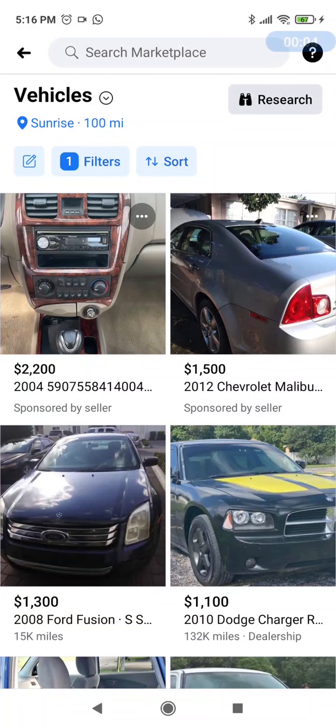We are at Marketplace in the Sunrise Fort Lauderdale area, 100-mile radius, and we're looking at cars and trucks between the price of $300 and $1,500. All right, so let's jump right in and see if there's anything interesting.